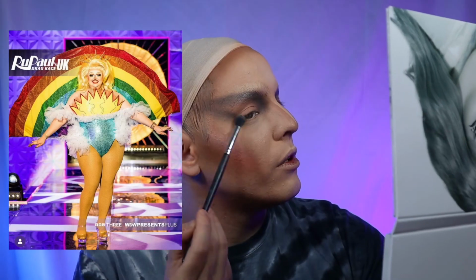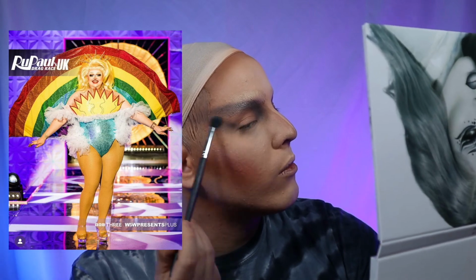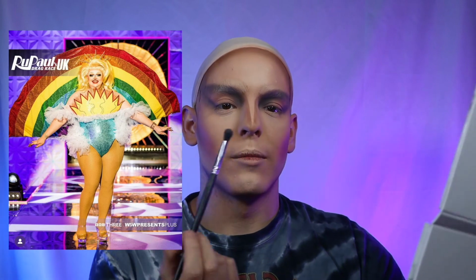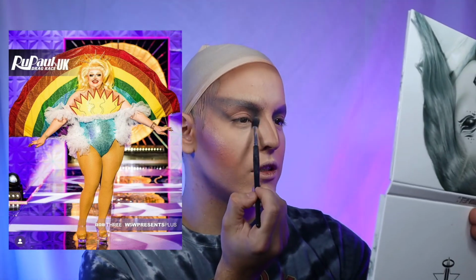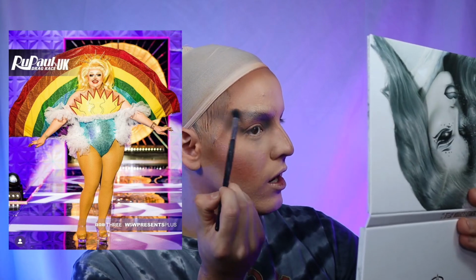Next up we have Pixie Polite, which I honestly thought this look was going to land her in the bottom. I mean, it was a little bit basic. She was just wearing a little rainbow kind of Party City Pride costume, which I wasn't really living for. I thought she could have done a lot better.